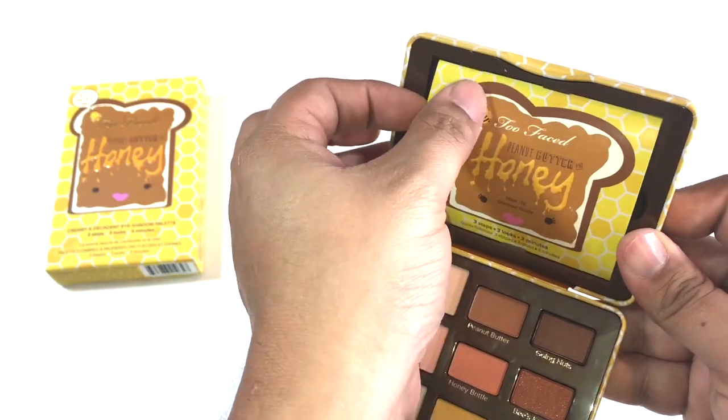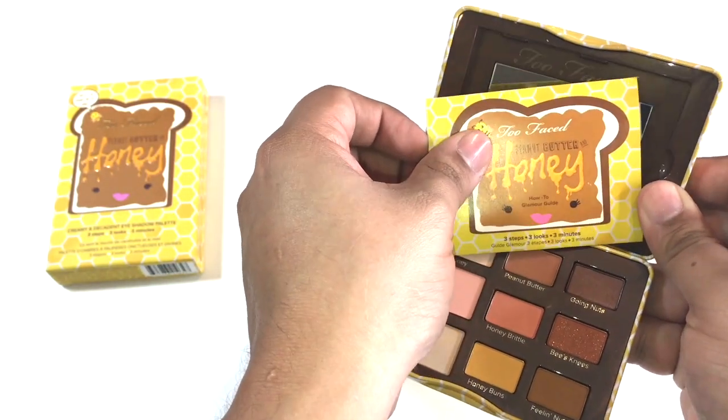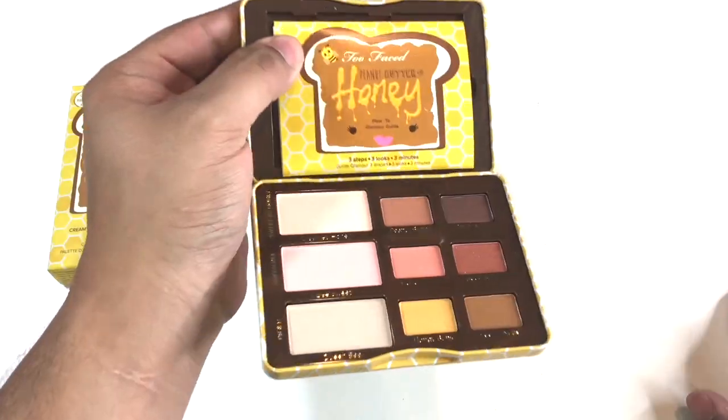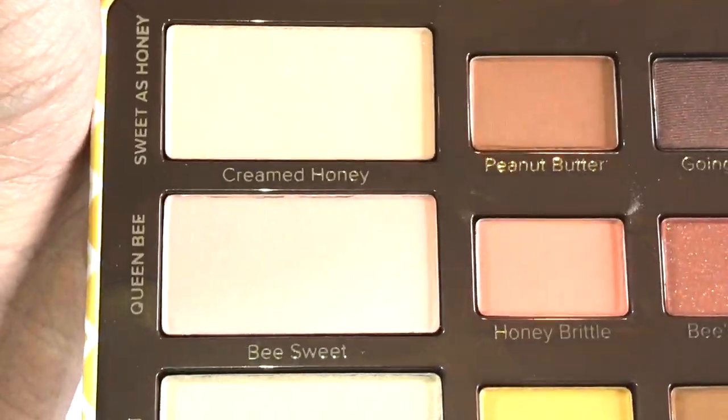What is this here? Is it like a mirror? Let's see, did we get a mirror? Yep, we got a little mirror there. It says Too Faced. That's cool. I'm not gonna open it. So here are the colors here. I'm gonna go ahead and do a little zoom on the colors there.